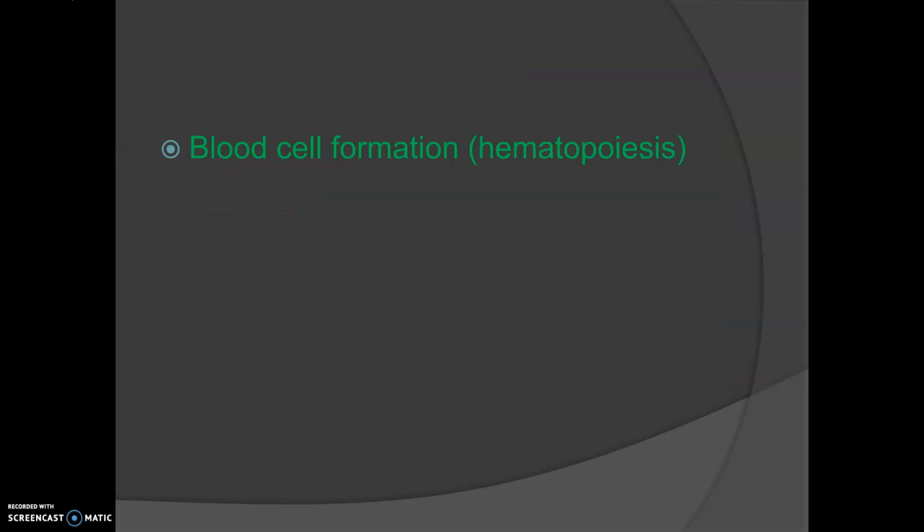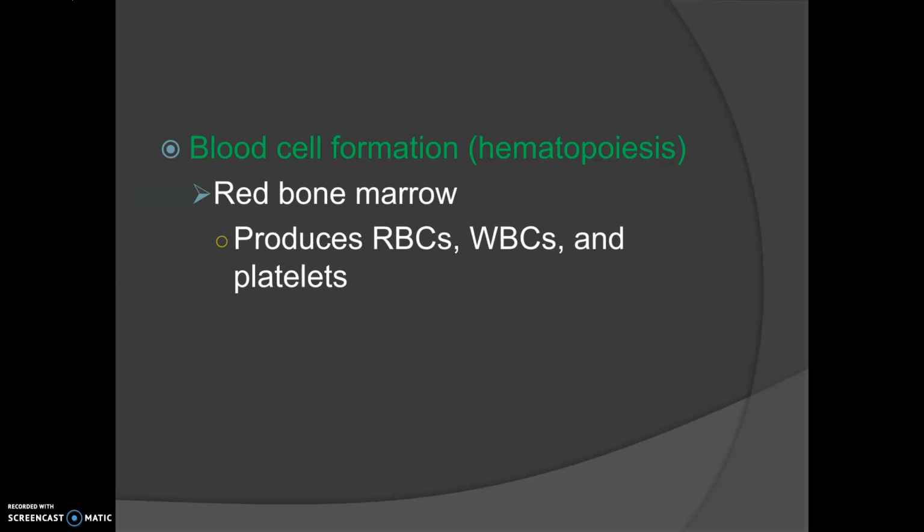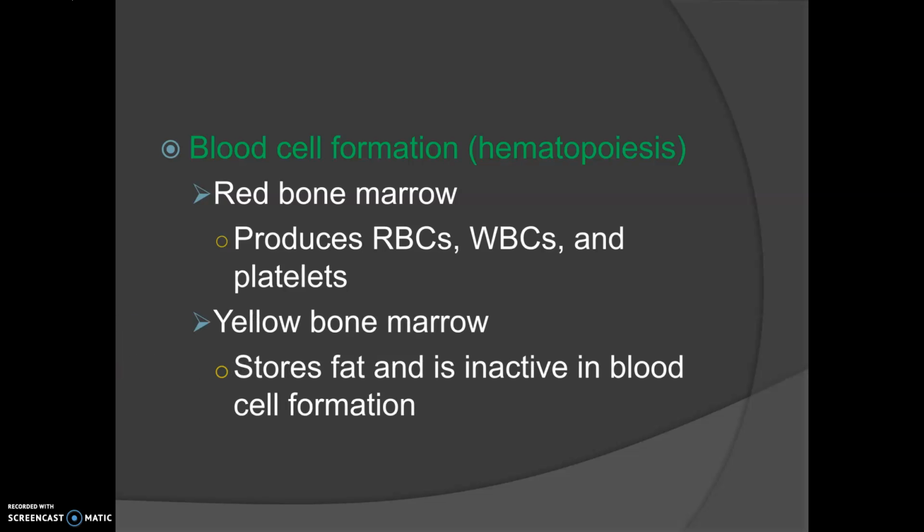Another function is blood cell formation, hematopoiesis. This is really important because we know that if we lose blood, we need to make new blood. And also that when our blood is no longer functioning very well, we are going to be making new blood cells to replace those. So in our red bone marrow, we're going to produce red blood cells, white blood cells, and platelets. And in our yellow bone marrow, we are going to store fat, and it's inactive for cell formation. So yellow bone marrow just stores fat, where our red bone marrow is going to produce those blood cells.